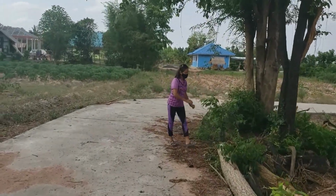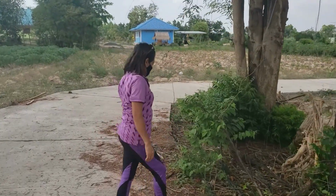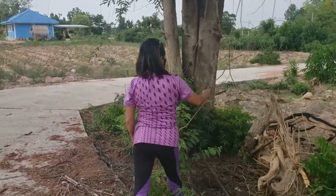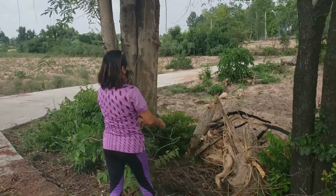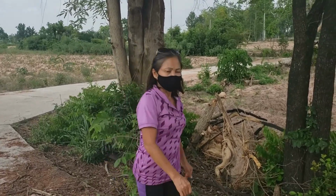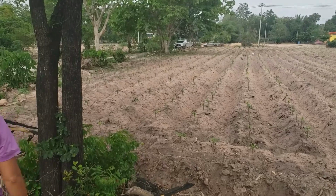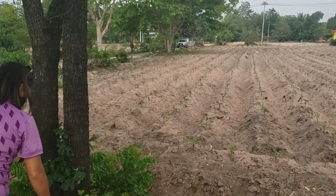What do you think? Yeah, it looks nice. You happy with the land? Oh yeah. It's beautiful. What should we do first? Restaurant. The restaurant? Way up in the front corner there? Okay.